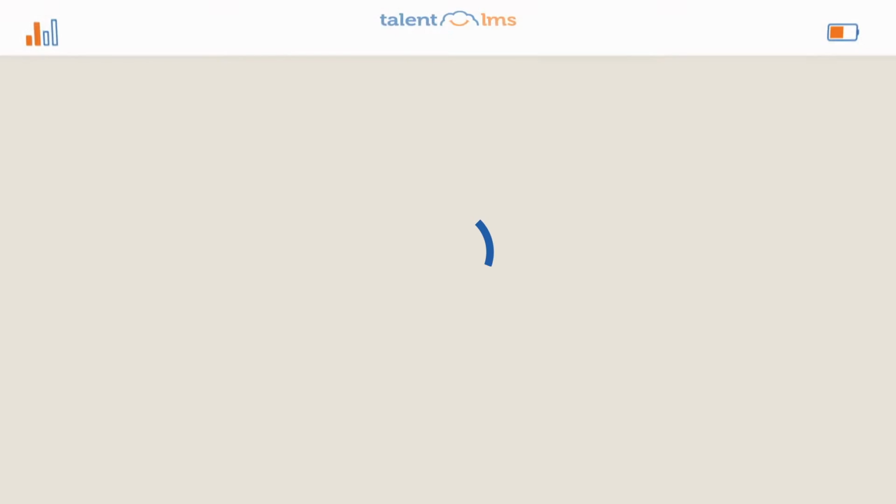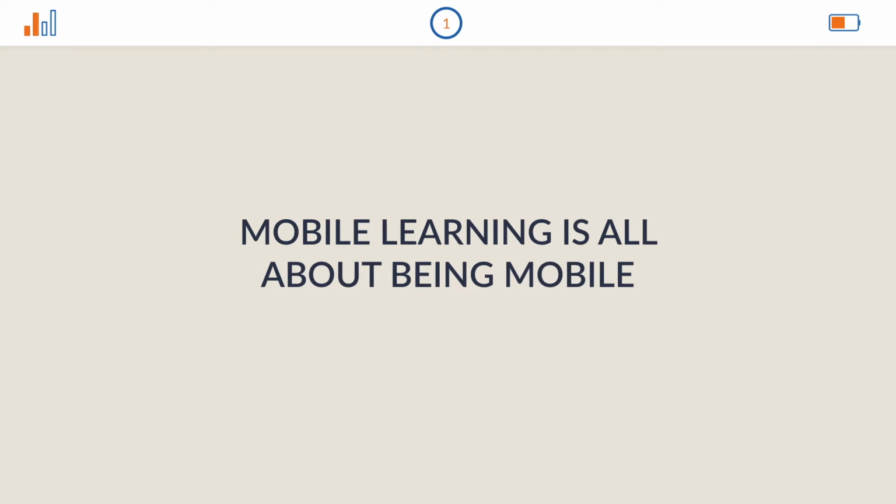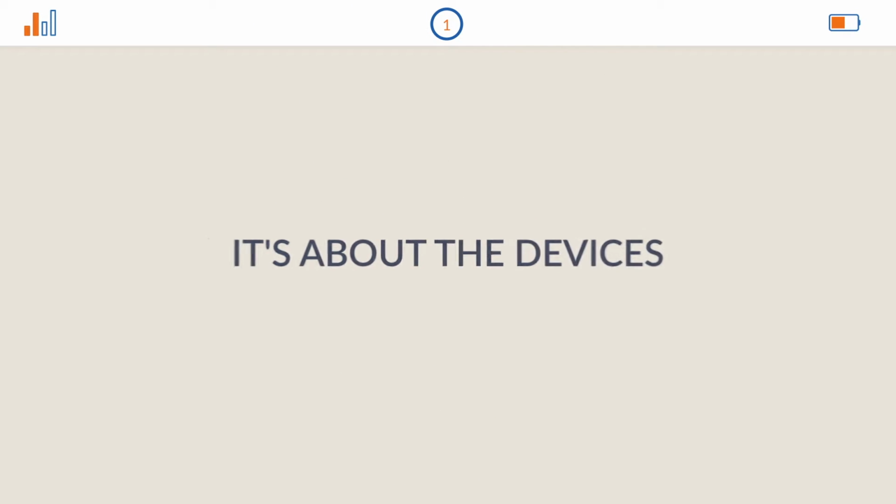Mobile learning is all about being mobile. While mobile learning seems to be about doing e-learning while being mobile, in other words, while commuting to work, that's not really required. People can and do engage in mobile learning from their sofa at home, from the beach, at a cafe, and generally everywhere. The mobile in mobile learning is about the devices that you access your e-learning content with.